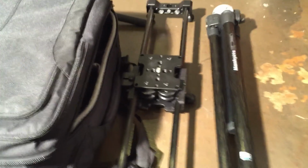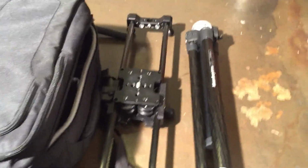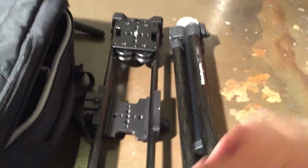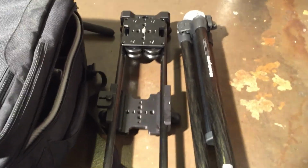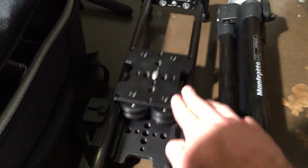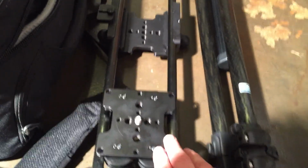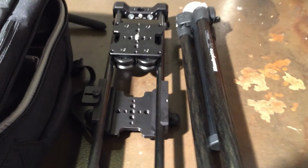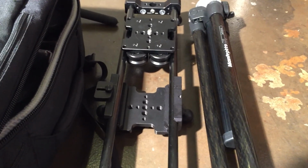Before I get into the bag, I'd like to show you a few other things that I have here. So I recently purchased this slider. This is the Cinovate Doozy. I've read a few reviews on it, and everybody I heard gave it rave reviews, so I'm really looking forward to this. This is really gonna bump up the production value of the videos that I produce, and it's gonna be awesome. And I'll be using that with mostly the Sony A7S, which I'll show you here in a few minutes.